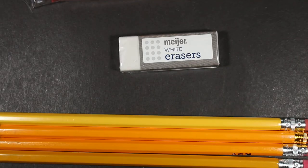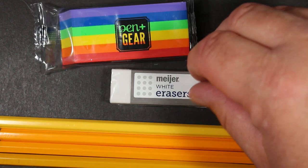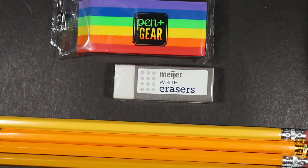I'm going to sharpen all four of these. I'll report back on how they do, and we can commence writing. Oh, on the erasers, the Pen+Gear is made in India, and the Meijer white eraser is made in China. So we'll get those unwrapped so we can erase with them and see how they perform.